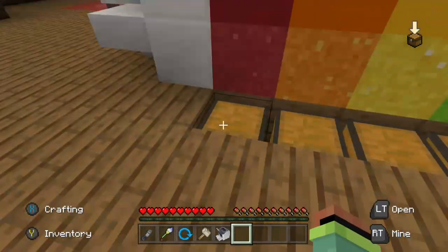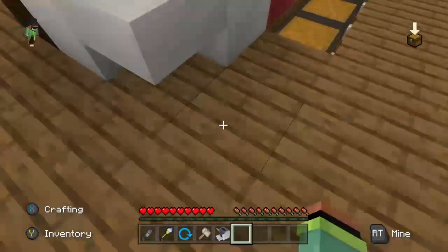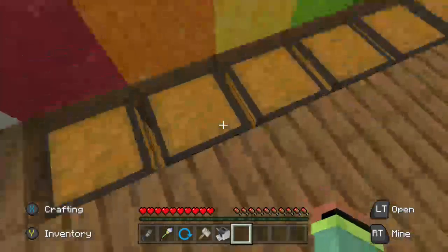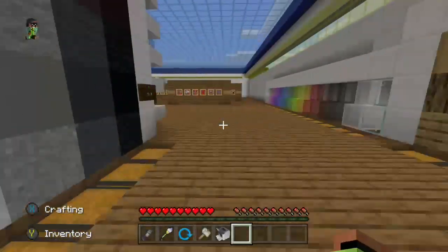All right, here we are, guys. Here's the furniture. First things first, we're going to start with, what's this here? All right, food, that's off limits. This is only for me. Second thing, this here is our concrete. This is what we built this business out of. Wool, red wool, red concrete, red stained glass, and we built this out of red terracotta. You guys know what I mean. Well, whatever. Matter of fact, I don't care. The only thing that matters is me selling these furnitures. So without further ado, let's check it out.